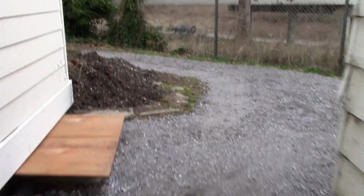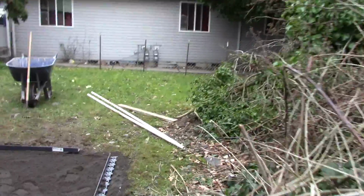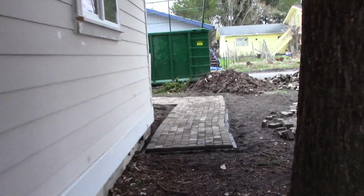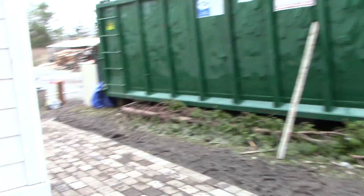Alright, so we're doing pavers here again on the paver job. Finished this side almost, and working on the back now. Getting the Edge Pro in, sand laid. Today we were working over on this side, putting the pavers down, just getting a paver pathway going around the house, like so.